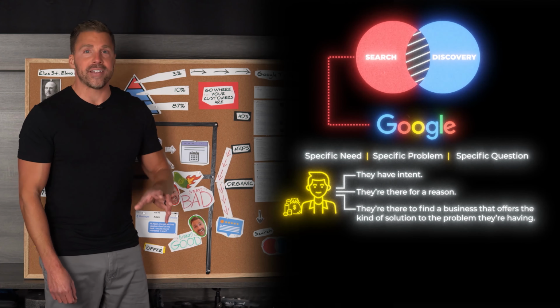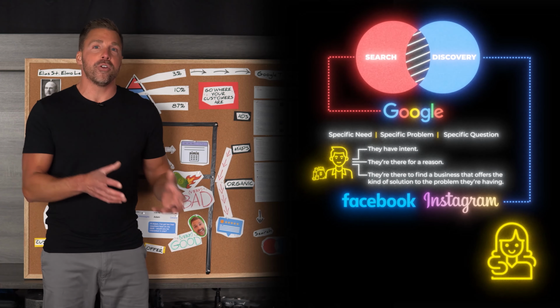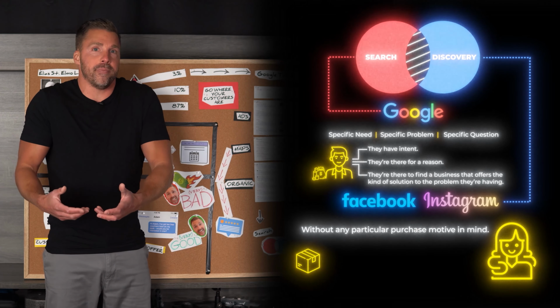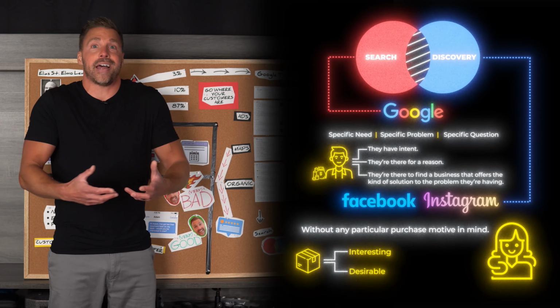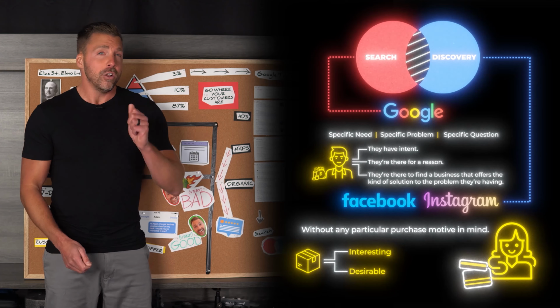And you want to be the one that shows up in front of these people right when they're ready to buy. Now contrast that to a discovery platform, something like Facebook or Instagram, where people are there without any particular purchase motive in mind. I mean, sure, they might buy something if they see something interesting and desirable enough, but nobody ever logs into Facebook in the morning with a credit card in hand looking for something to buy.